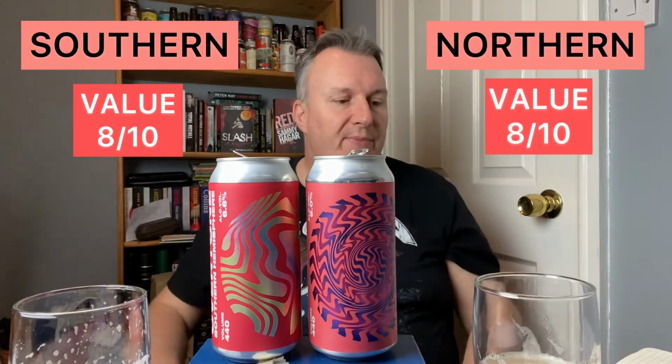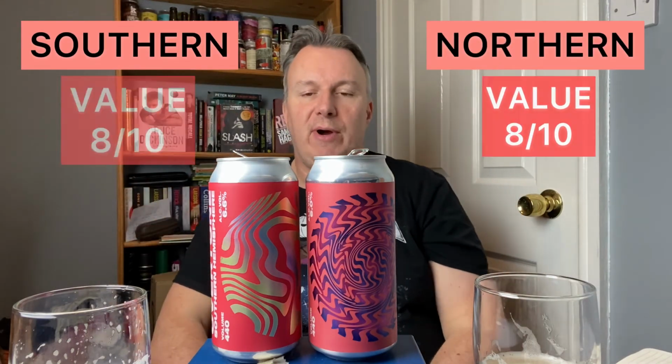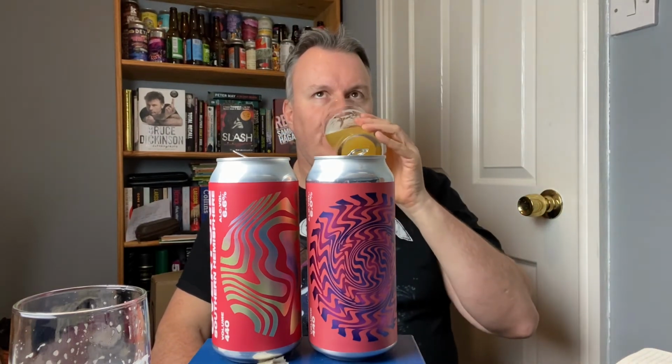Value for money, they both cost about £4, so I think that's pretty good value. 8 out of 10, both of them. And then overall experience, well, again, I'm giving the Northern Hemisphere one, it's a great New England IPA. It tastes really nice. Big on the pineapple, bit of mango, bit of grapefruit, citrus as well in there. I'm giving it 13 out of 20.